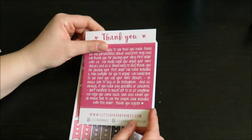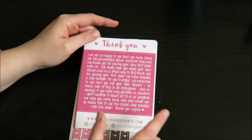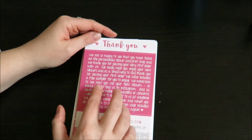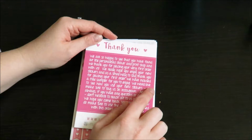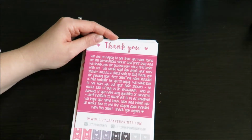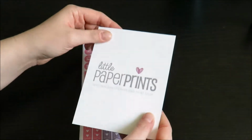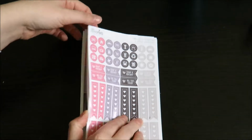And then next you see a little thank you card. This is so sweet, and this one is personalized to the fact that it's my first order with this shop. And it asks to tag on Instagram, so I'll do that. Yeah, this is awesome. How sweet. Really, really thoughtful.